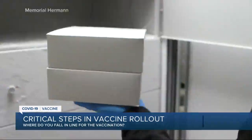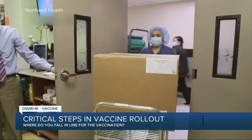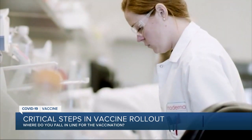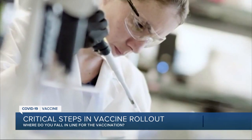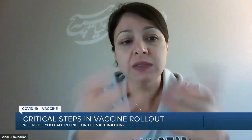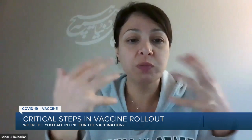Pfizer's factory in Kalamazoo is sending vaccines to hospitals or facilities with ultra-cold storage. Moderna will start by shipping vaccines to a hub in Texas, with the first delivery of 100 million doses promised by the end of this month. All the healthcare facilities, hospitals, and pharmacies are trying to buy these ultra-low temperature freezers.